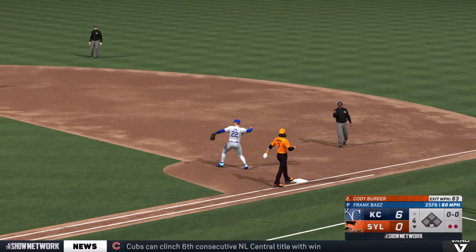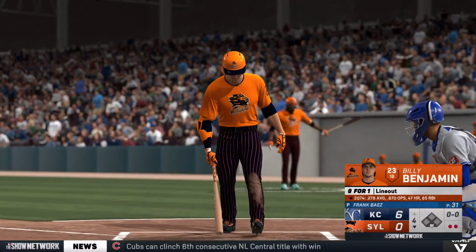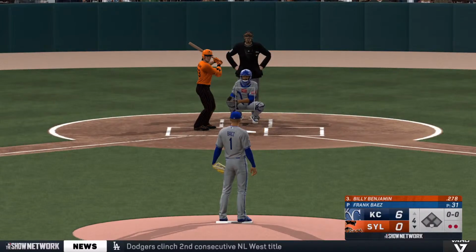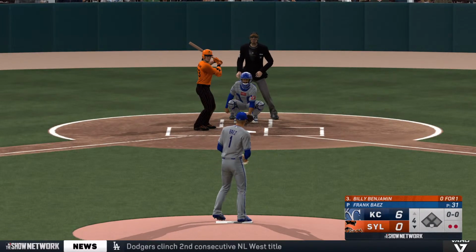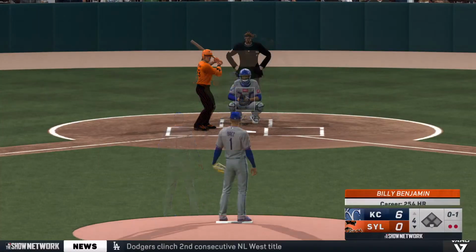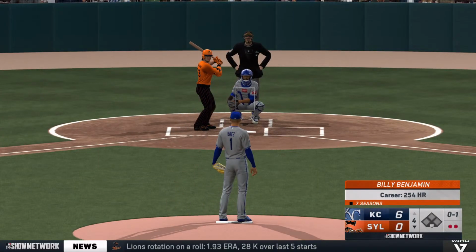Already 2 gone here in the home fourth. And now Billy Benjamin, who flied to right his first time. Billy Benjamin. Check swing, and he went. It's 0-1.